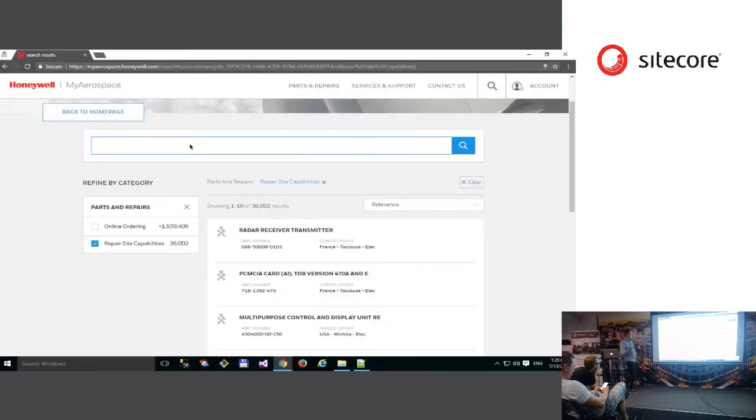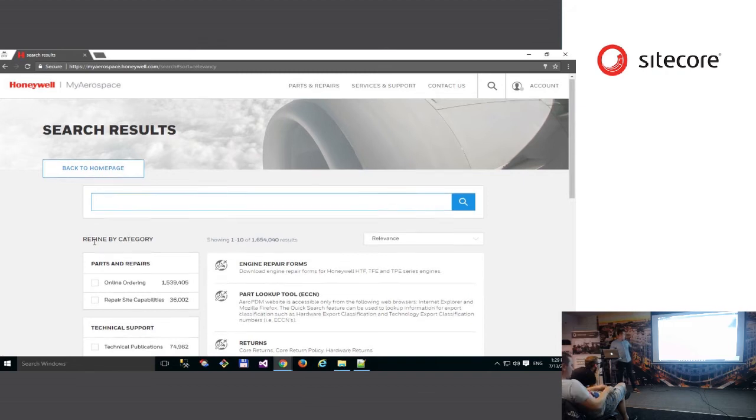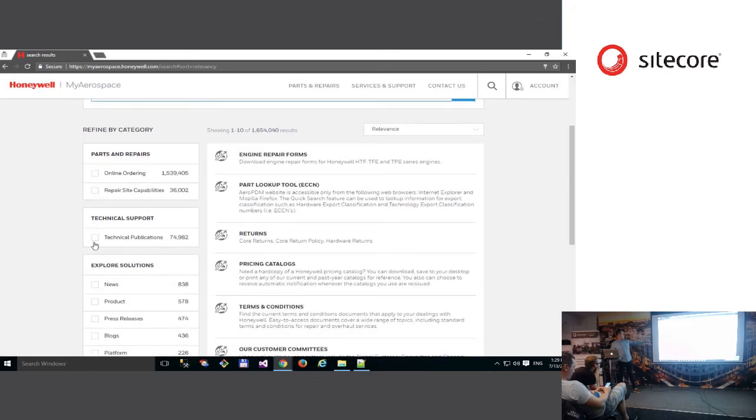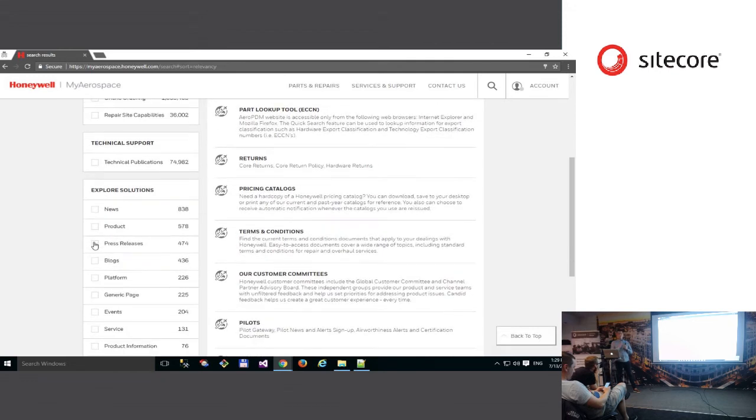I will tell verbally. When you are customizing Razor View, you are using an underscore template, and based on the field value, for example, source type, or based on a filter value, for example, solution type, you are showing different markup, different HTML, and it will be displayed differently.